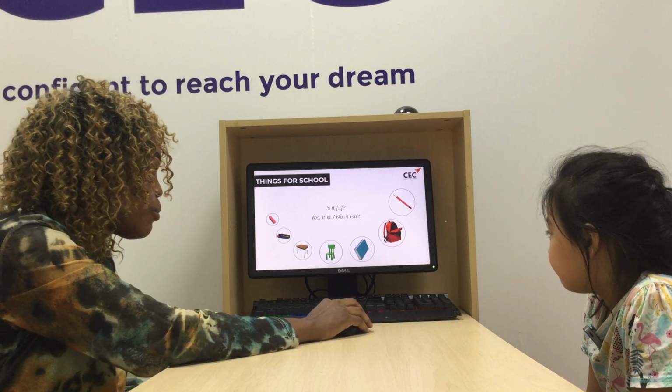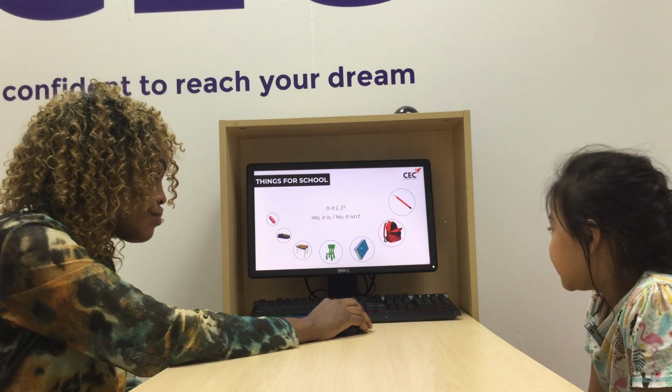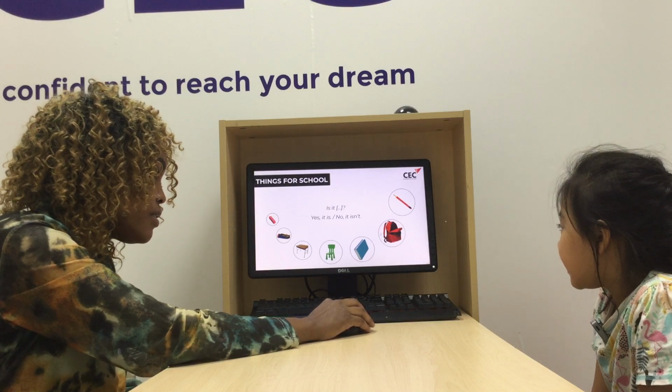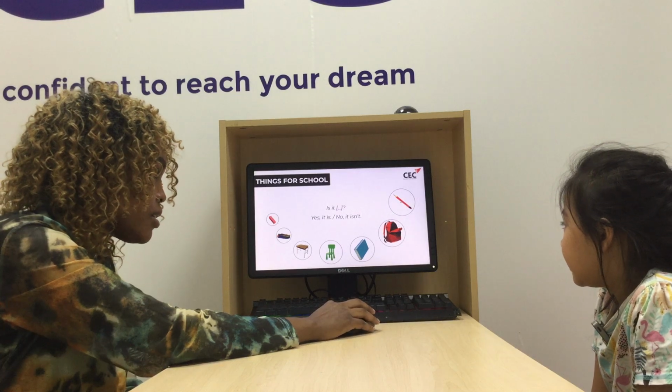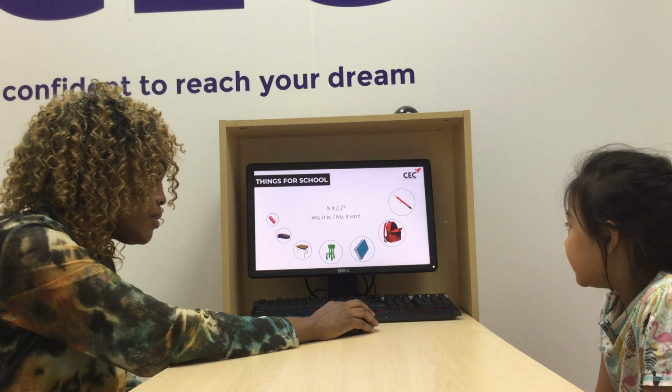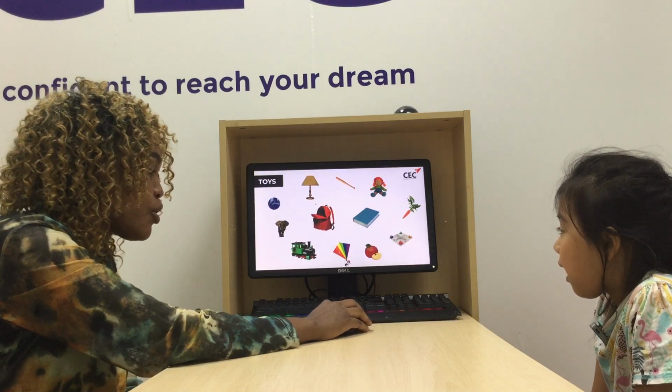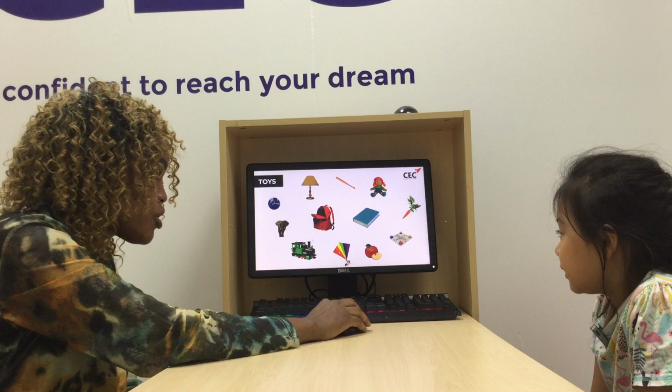Is it a computer? No, it is a book. Is it a bag? Yes, it is. Is it a marker? No, it is a pencil. Very good. Could you name the toys that you can see in this picture?